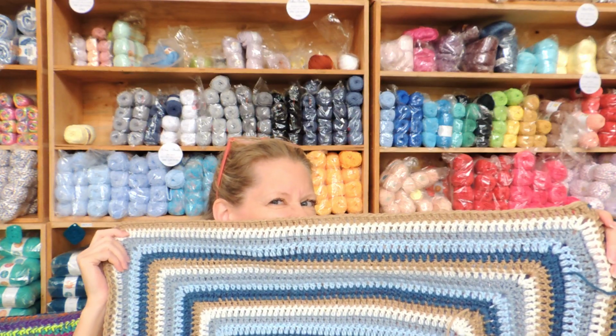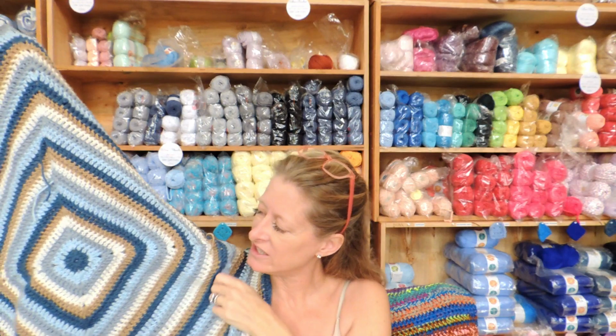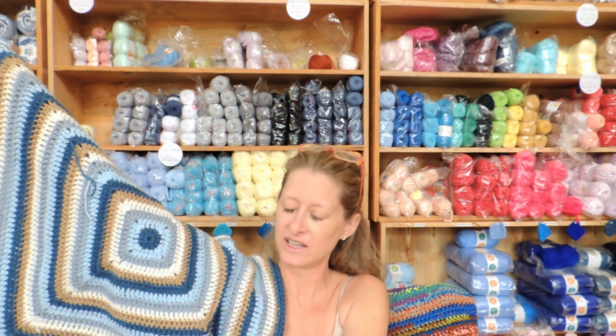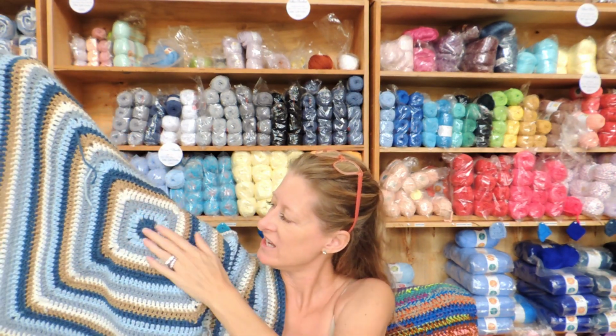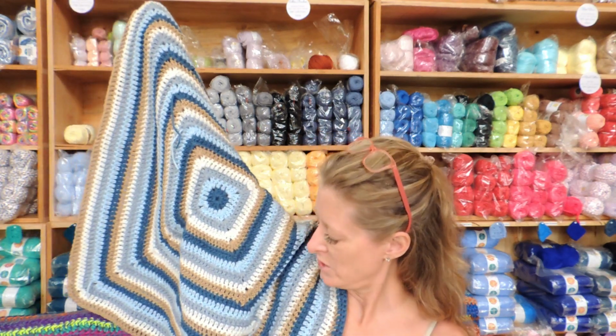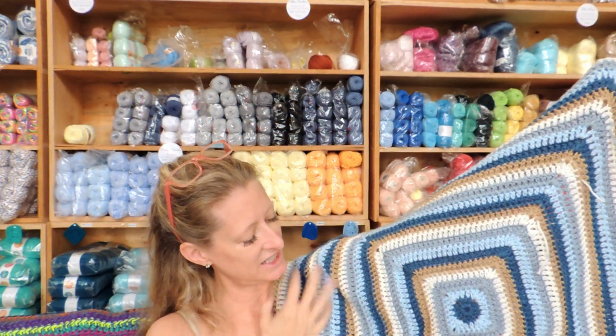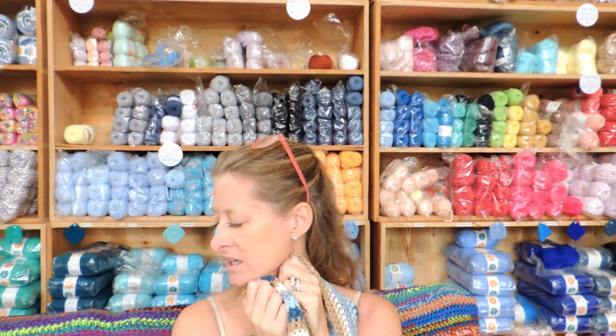But cute, right? Do you like the colors? For a while, I thought the blue was too much, this light blue. It looked good in the basket, but when I started crocheting it, it just turned into a bright blue. And I was like, oh no, it's bright blue. But now I like it again. So I'm working on that a little bit, filming that a little bit.